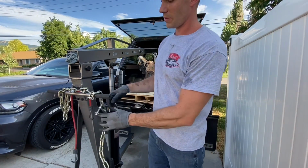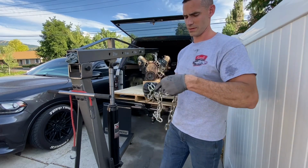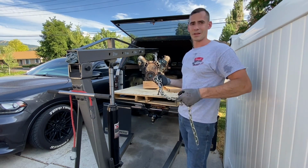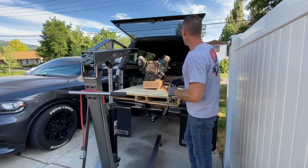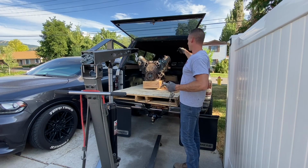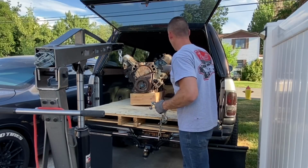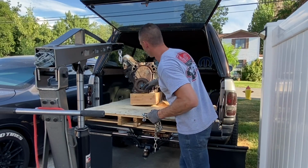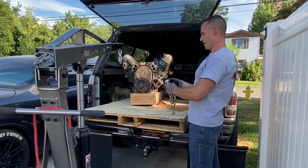Another little thing I do, I always keep a chain, some hardware on my cherry picker, just so it's ready to grab your next engine. And with the 440 and most bolts, usually pretty easy to grab a bolt hole on the front of a cylinder head, and then one on the back on the bell housing area. Looks like this one's got a broken stud in it, so we probably have to go this one here, and then go on that side on the back.